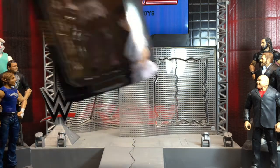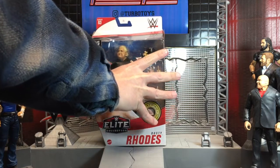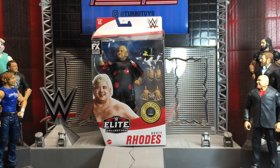And next up, we have the American Dream, the Elite 83 Dusty Rhodes. Now, I'm not going to lie, I did not need this figure. I just wanted it. I already have what I call the Ultimate Dusty, which is the Legend Series 1. And also in the collection, I have the Elite Series 63. Now, this figure's based on his appearance at Survivor Series in 1990, so I'm surprised it didn't come out in the Survivor Series set.